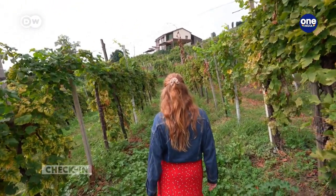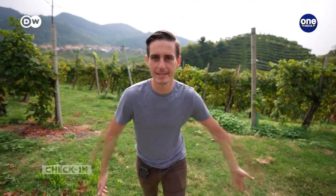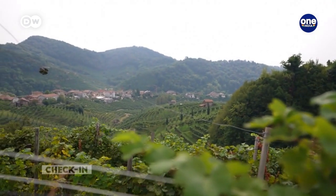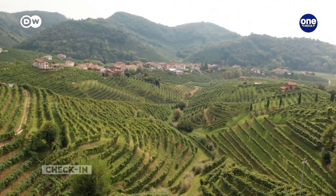We have arrived at our next destination in the Treviso province. We came to Hotel Du Carpini, and it is a very, very special place. As you can see, it sits right smack in the middle of an incredible vineyard. Vines as far as the eye can see, rolling hills, epic classic Italian countryside.